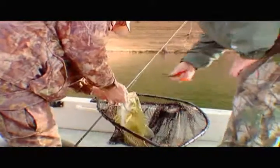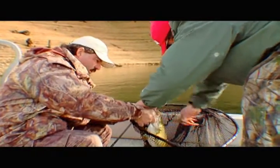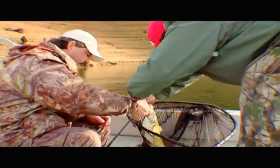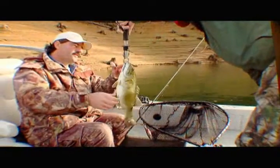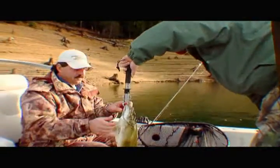Pair of pliers, bud. Yeah, I think we're going to need it. We don't want to hurt his jaw there. Maybe you can get a little slack on it so we don't tear his jaw. He kind of needs that for the rest of his life there. Yeah, that's for sure. 4 pounds. 4 pounds. Yep, even, huh? 4 pounds, buddy.